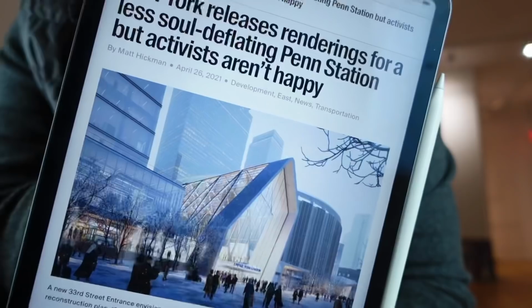Transportation in New York City is horrible, and nowhere is this more apparent than at Penn Station, where I have to go for an interview today. Apparently, city officials are talking about renovating Penn Station to look like a spaceship.